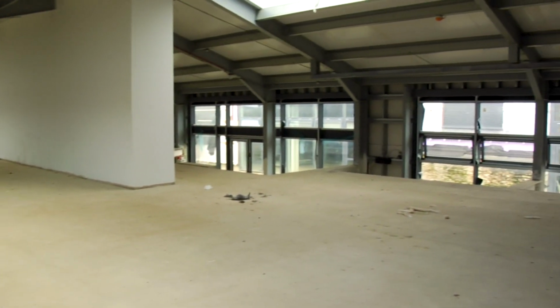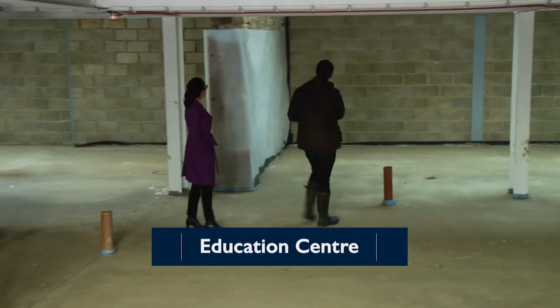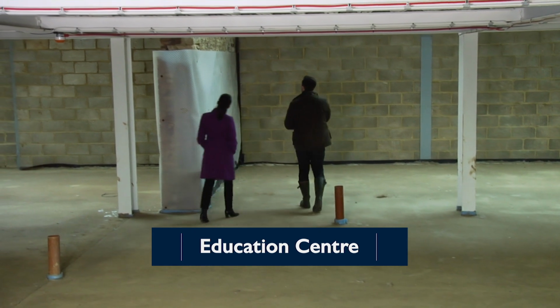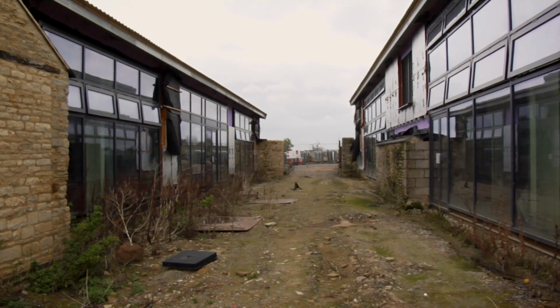If you can imagine what that's going to look like next year when we've had the plastering done, we've had all the electrics done, and then the site is good to go with all the exhibitions that are going to go on here, and just think of the opportunities for education. There'll be something here for everybody on this education site, and that is a real added value which you cannot put a price on as a future potential site for this county.